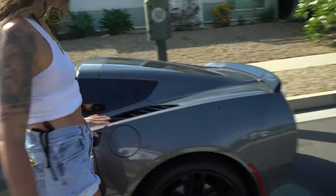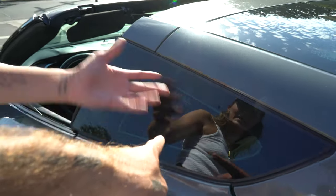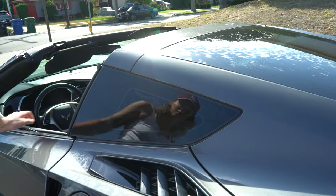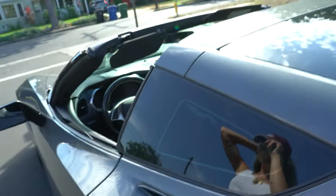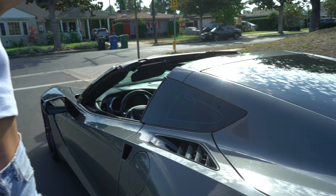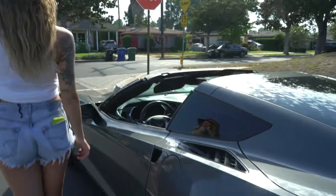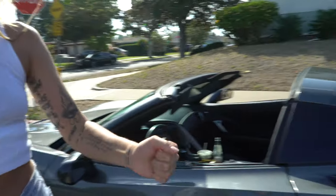Look at these hips. And also, these quarter windows don't do anything. I don't even think you can see anything through them. They're also really tinted. It's literally like the glass is this big, but the window's actually this big. Chevy does a really good job making windows that you can't see out of, just like the Camaros. But other than that, this car drives amazing. You feel glued to the road, like you're on a track.